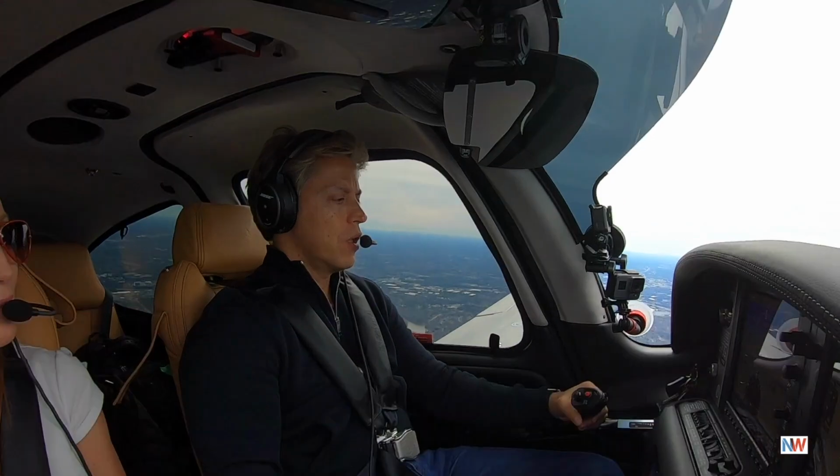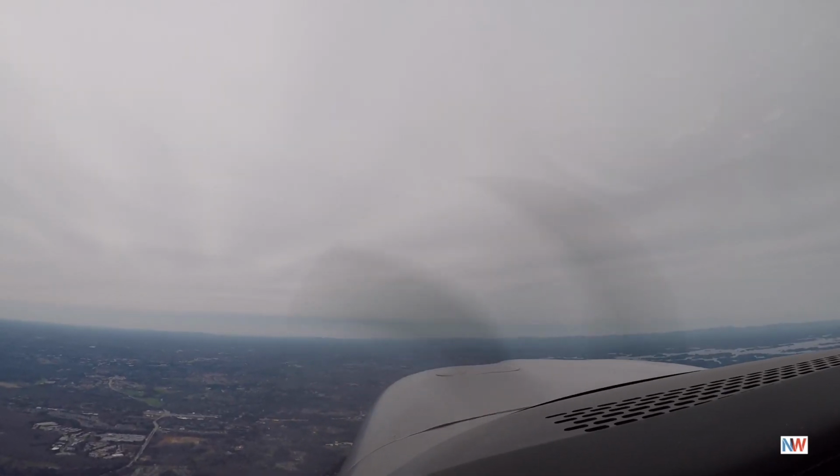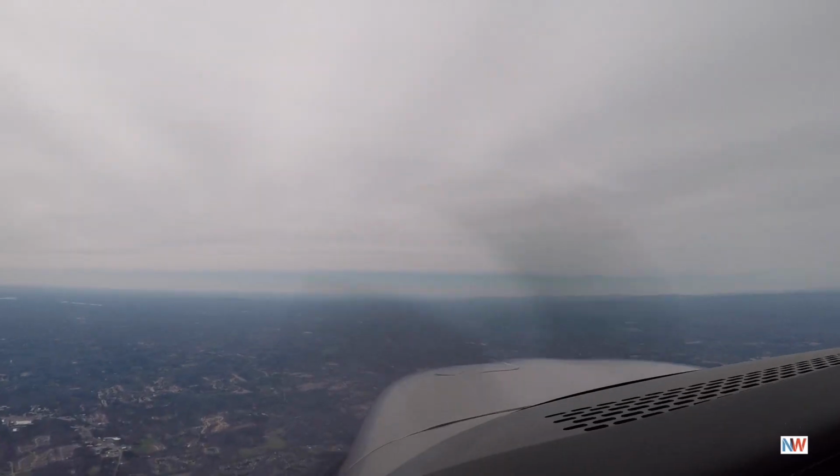Heat required, got cold outside. November 122 Sierra Zulu, turn right heading 350. Turn right heading 350 to Sierra Zulu.